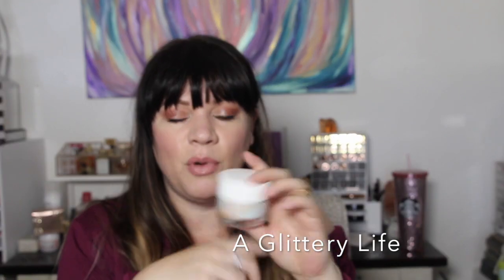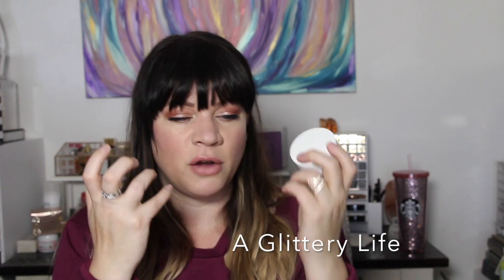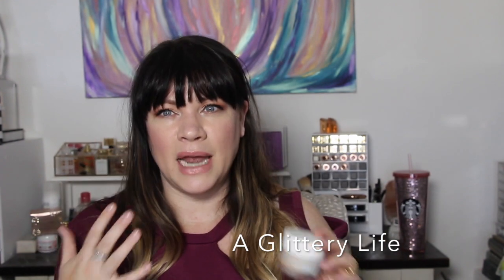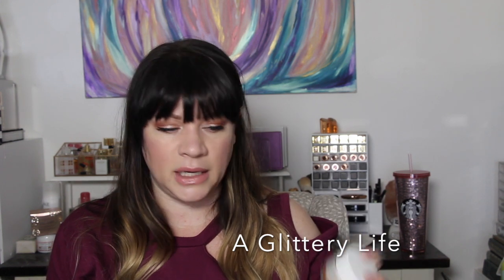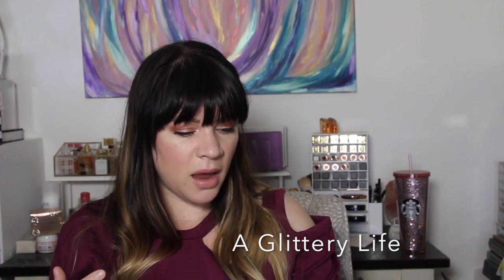So I cut out the pineapple and then I started using this, and I feel like this has repaired my skin almost better than anything else ever has. So I am using this excessively, lots of it.